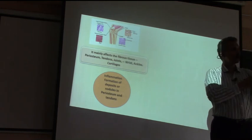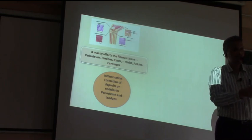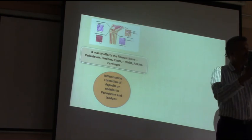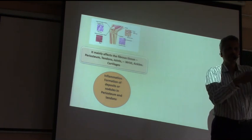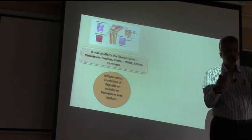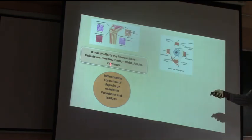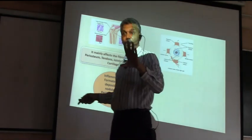After some time, I'll be showing you a picture. I don't know if somebody would have come across, especially near the wrist joint, a small growth. Ruta not only causes inflammation, Ruta can also cause deposition, or an extra growth. A firm, hard growth, a nodule. Nodules of periosteum and tendons. So this is the action of Ruta on fibrous tissue.